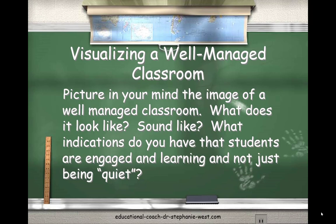So let's think about this. Visualize a well-managed classroom. Picture in your mind the image of a well-managed classroom. What does it look like? What does it sound like? What indications do you have that students are engaged in learning and not just being quiet? In all the years that I've taught, college, kindergarten, middle ages, high school, rarely was my classroom quiet, probably except during testing. They were really more discussions, movement, all of that.